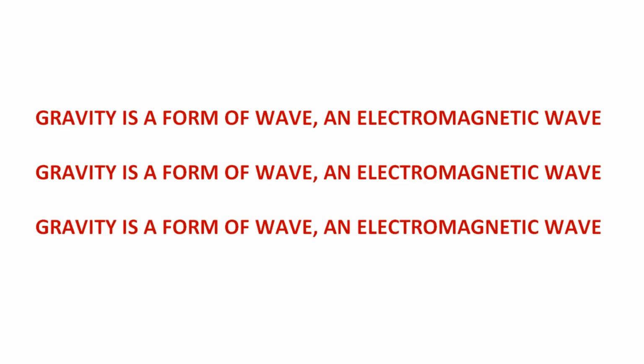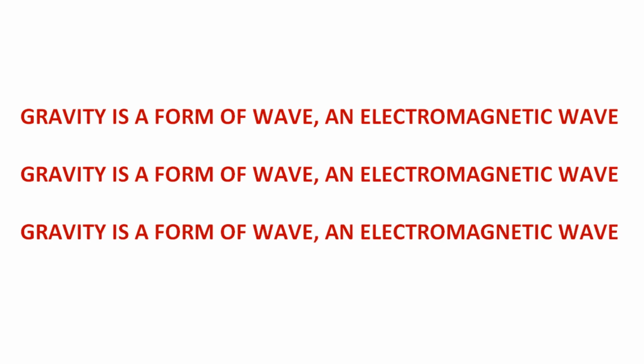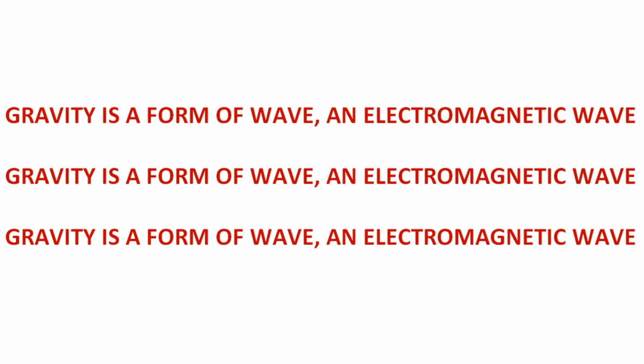Gravity is something difficult to explain because it's something that we essentially don't understand. It's just something that we can observe. Not much is really known about gravity. There are many theories about it, but they are just mainly theories. There's theories of gravitons, which allege that there are these subatomic particles that act like an attractive force like gravity that exchange between two pieces of matter. There is also a theory that gravity is a form of wave, an electromagnetic wave.